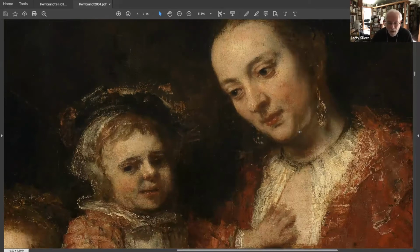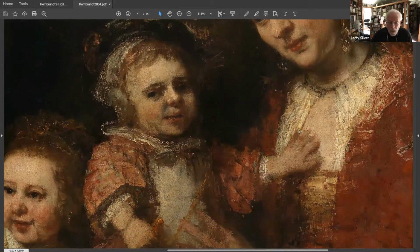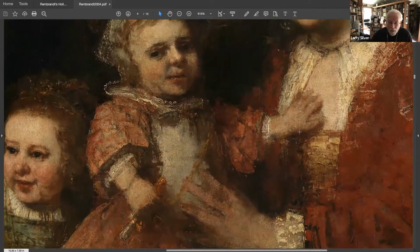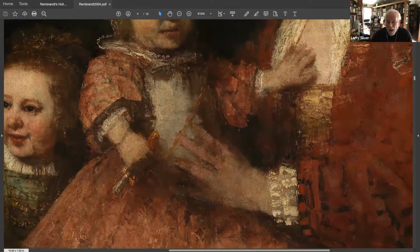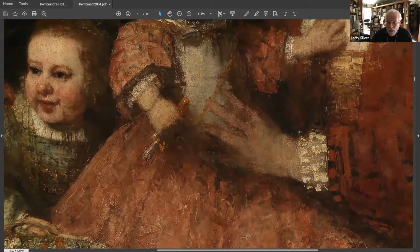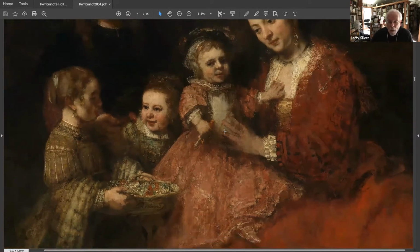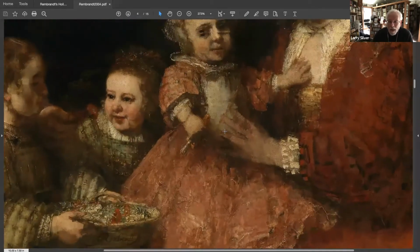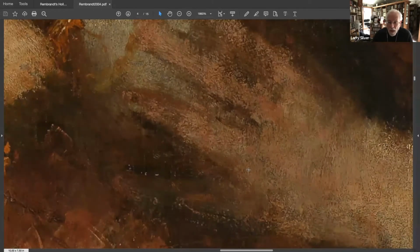Rembrandt, especially at the end of his career, was perfectly willing to, and some of that may have been a matter of being older, some of it may have been a matter of trying to imitate certain famous Italian models like Titian, who notoriously in his old age got much more lively brushwork, much less fastidious rendering of details. If we look at the hands, for example, we can see that that looks unfinished by the standards that Dutch portraiture had held.